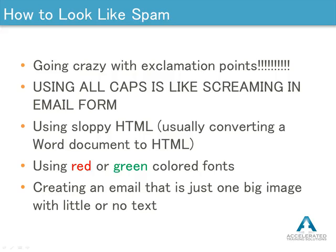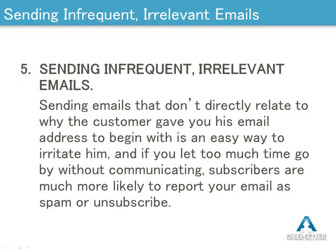All right, so let's move on to the fifth and final mistake, which is sending infrequent, irrelevant emails. This one's bad and it gets done all the time. Sending emails that don't directly relate to why the customer or prospect gave you their email address to begin with is a great way to annoy that person and give them a reason to unsubscribe.